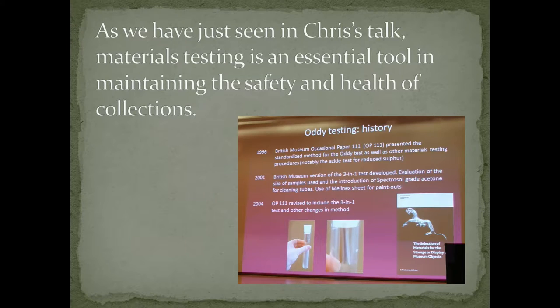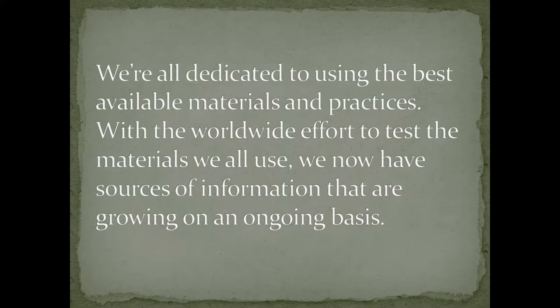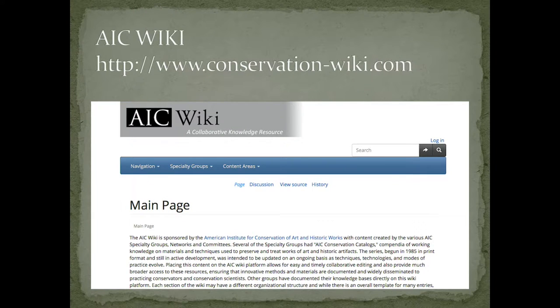So as we've seen in Chris's talk, the materials testing is an essential tool in maintaining the safety and health. And this is a slide from the history of body testing at the materials testing conference. You'll notice they're kind of askew because of where I was sitting in the audience, taking pictures of people's presentations. And as Chris talked about, with the worldwide emphasis on testing, there's now these resources.